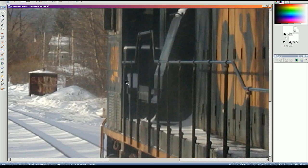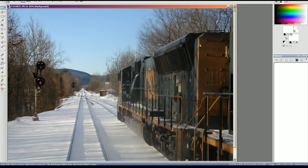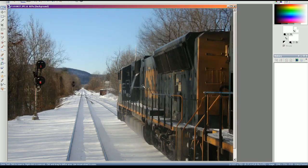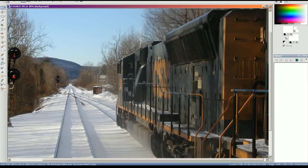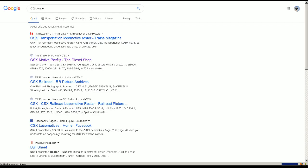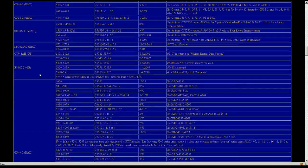That's an SD40M. It's in the Tier 1 configuration, with the better radiator and the better intercooler, and for the life of me, I do not know what this thing is. It's a 4200 series CSX SD40M. We can go to the CSX roster, try to see if we can narrow that down a little bit better, at least get a hundreds value on that.